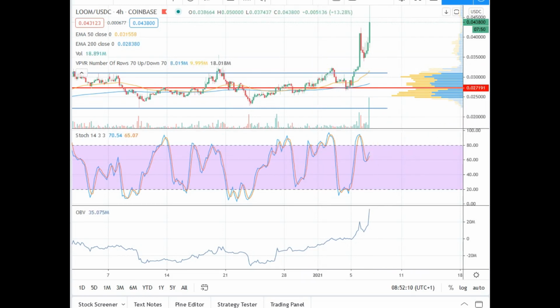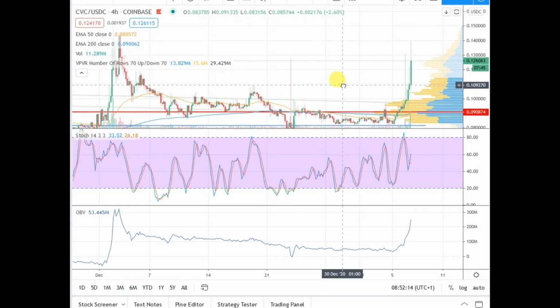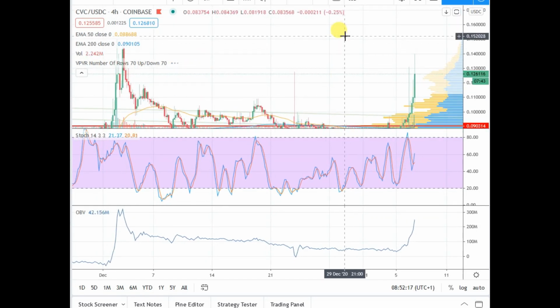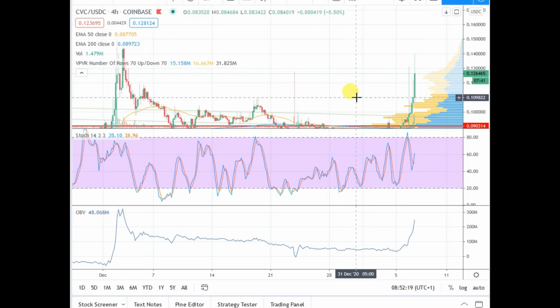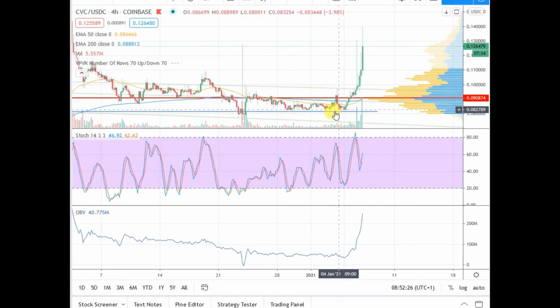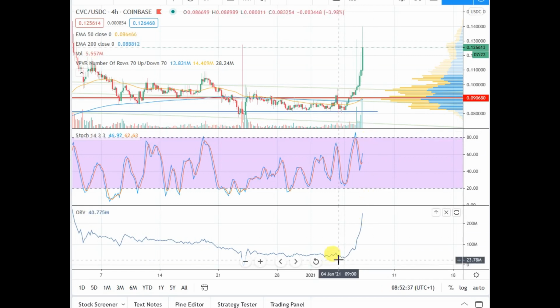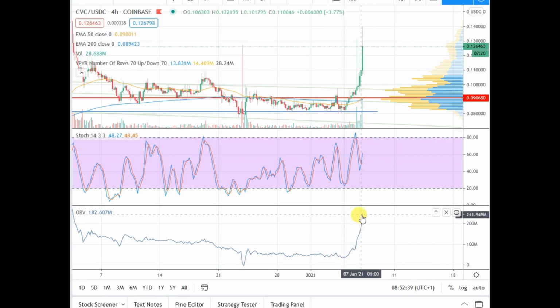All right, so moving right along, Civic had a nice strong move too. Look at this peak. Now we had a previous peak at 15 cents, 14.9 just below it, and again, nice long period of time of consolidation going on until we hit this major run up. But notice the stochastic on the 4-hour. We've got a crossover here and it's looking very bullish, like we're going to make another push up towards the overbought zone. On balance volume showing major accumulation by the heavy hands. The whales are picking this coin up.